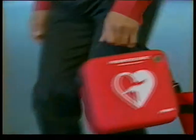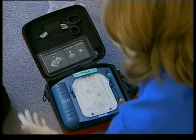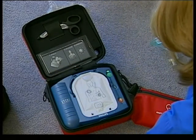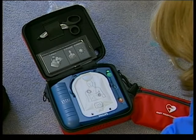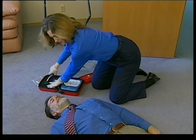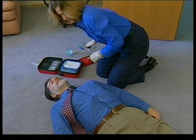The HeartStart defibrillator is designed to be fast to learn and easy to use. Just pull the handle and follow the instructions as it guides you through each step in treating a victim of sudden cardiac arrest. The HeartStart alerts you to any problems it detects and guides you in correcting them, so maintenance is simplified.